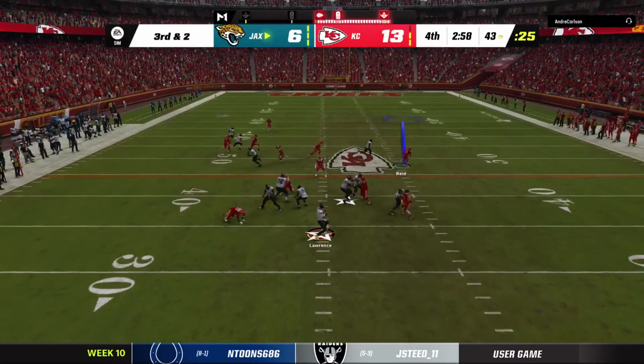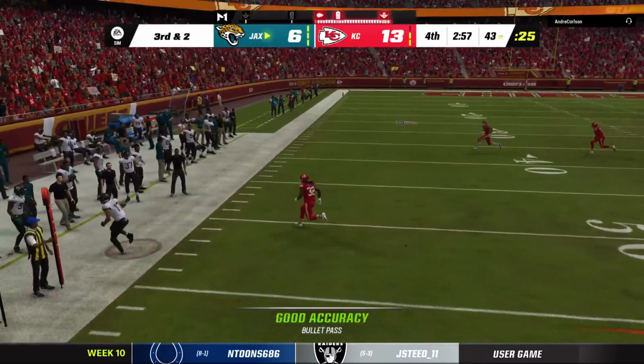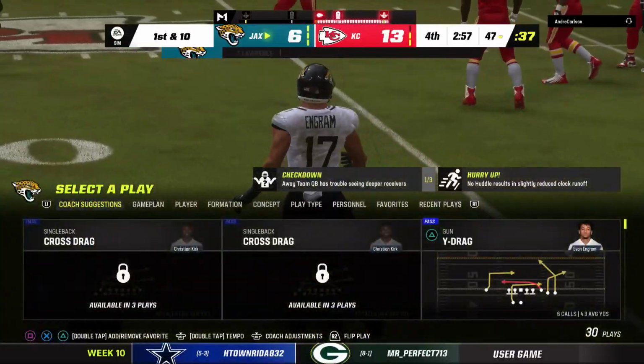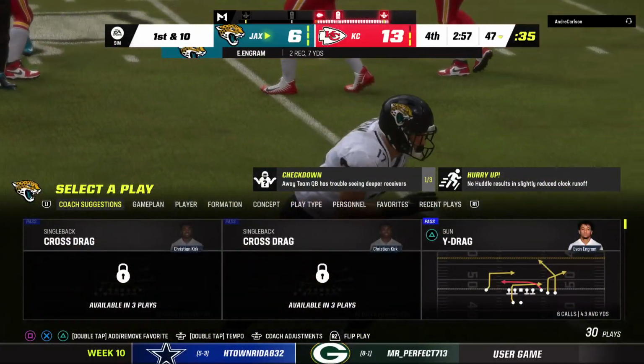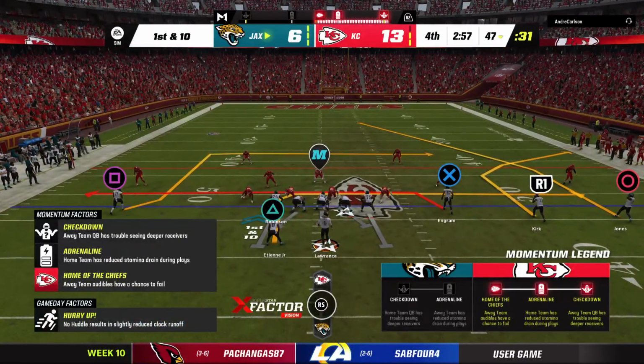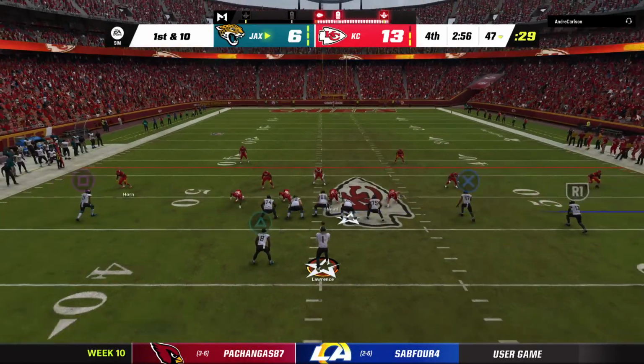3rd and 2, now Lawrence. And Ingram holds it in. And he's able to get this one out closer to midfield across the 45. It'll be a pickup of 4, good enough to earn him yet another 1st down.